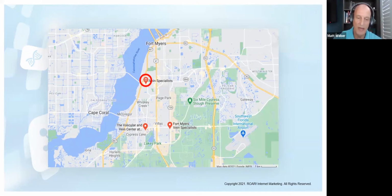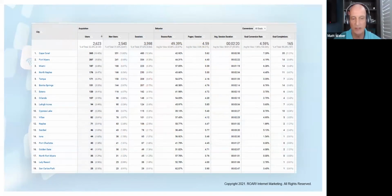But despite that, this vein center is experiencing something very, very interesting. So if we go into Google Analytics, we can actually see the data by the origin of where the person was when they did the search. So we can see, what did they do? How many pages did they consume?